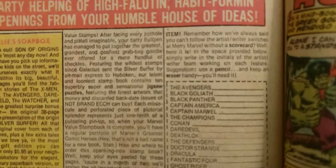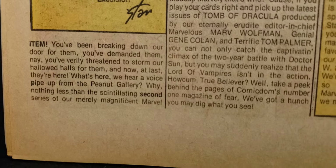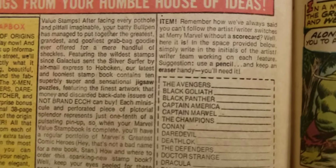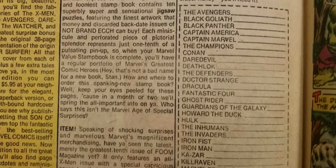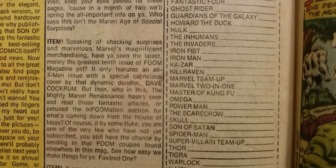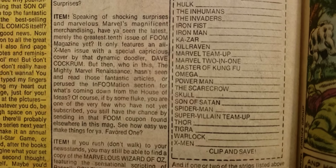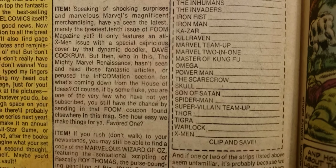But then other stuff he's got in here. The value stamps you're talking about. But down here is like different stuff that they got going on. Everything is like value stamps. And then here, speaking of surprises and Marvel's magnificent merchandising, have you seen the latest, merely the greatest 10th issue of Foom magazine yet? That's cool.